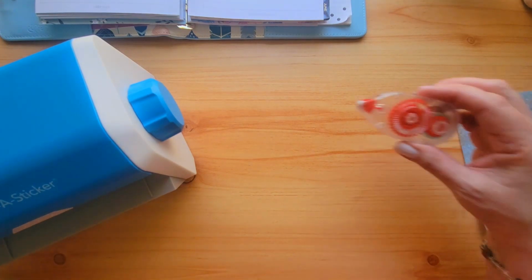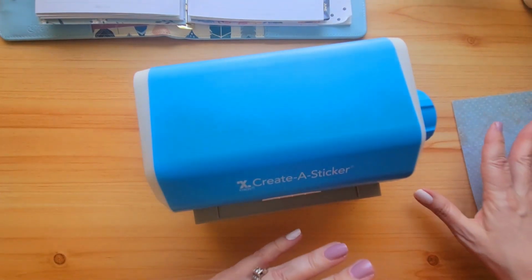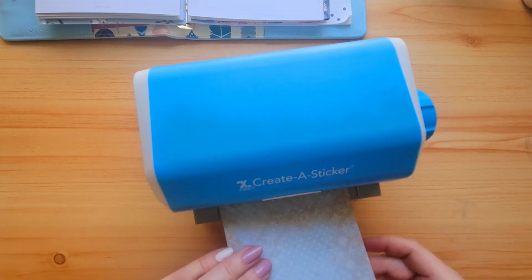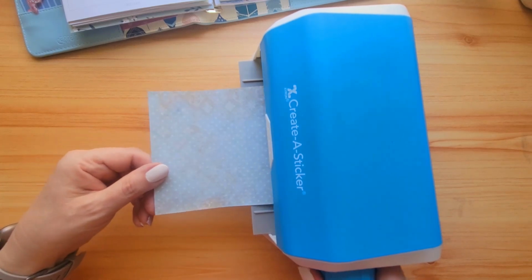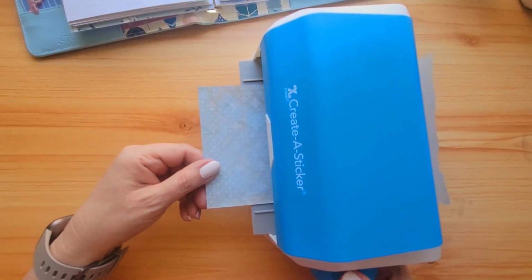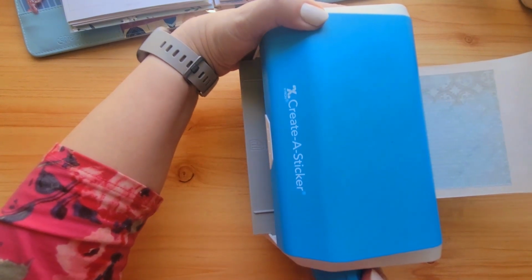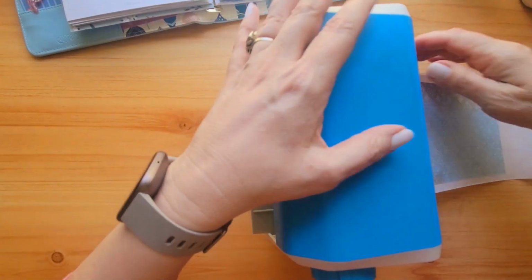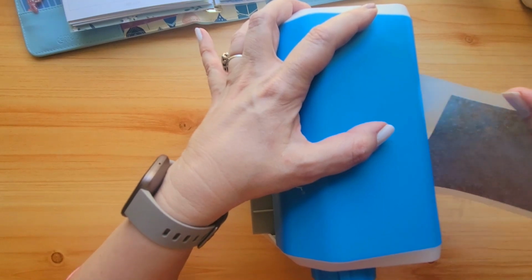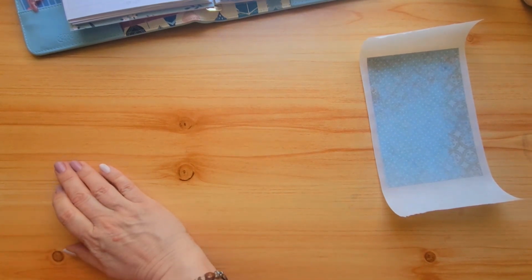Now, normally I was using these little Tombow or fake Tombow and so forth. I still use them, but I'm not going through them as much. I'm using this. So what you do, let me do it this way. And you line it up in here, okay? And then you feed it through the Creative Sticker, okay? See, it comes right through. This is so cool. It was $25 on Amazon compared to 88 for the Creative Station, which maybe at some point I'll get. I don't know. And you rip it off. Okay. Put that away. All right.